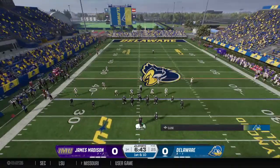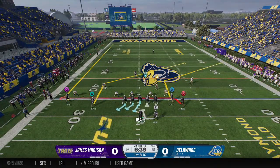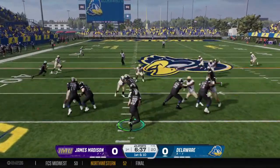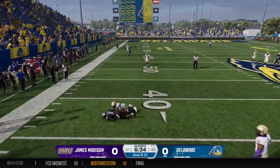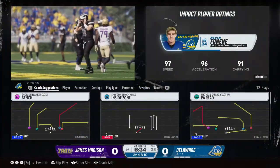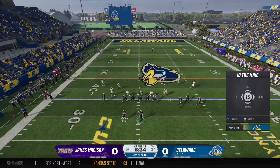The Blue Hens with the 1st and 10. Use the play fake, now to throw. And this will be incomplete. A big hit there forces 2nd down. Couldn't make the connection last time. Let's see if they throw it again.